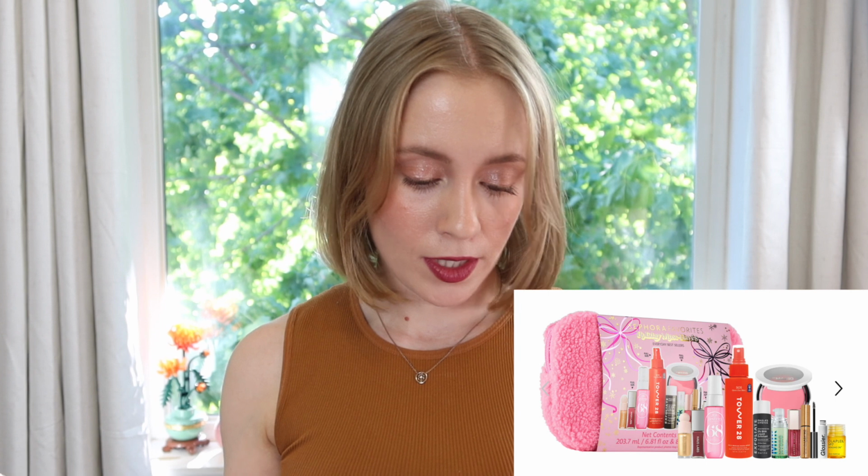It also comes with some minis and deluxe-sized items, which are the Milk Makeup Hydro Grip Primer, the Sol de Janeiro 68 Fragrance Mist, the Olaplex No. 7, the Grande Cosmetics Lash Serum, the Rare Beauty Liquid Highlight in Outshine, which is a gold color, the Fenty Gloss Balm in Riri, and the Paula's Choice 2% BHA Liquid. So a lot of really popular items in this set. I think this is probably going to be one of the best-selling sets. And I gotta say I'm tempted by this simply because it has that Tower 28 spray in it. But there's a couple reasons why I probably wouldn't get this.